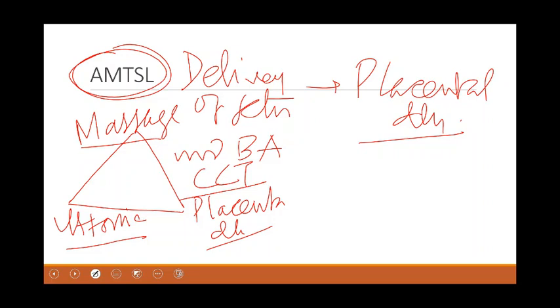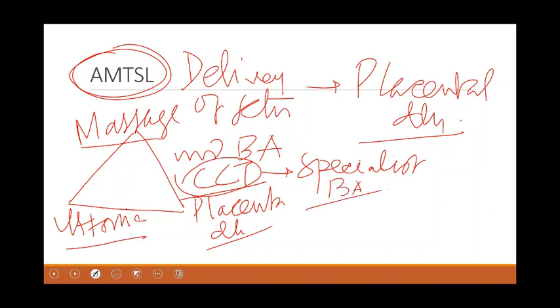So over time, it has evolved in a way that WHO now recommends controlled cord traction only to be done when a specialist birth attendant is present.